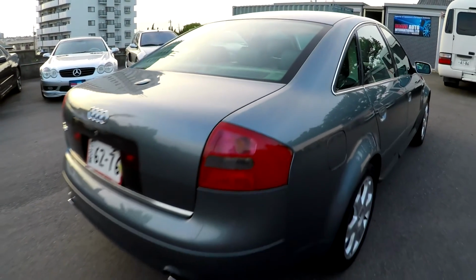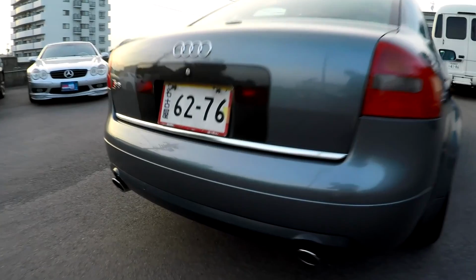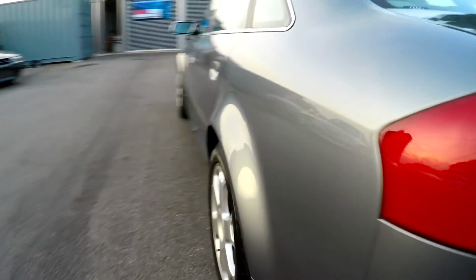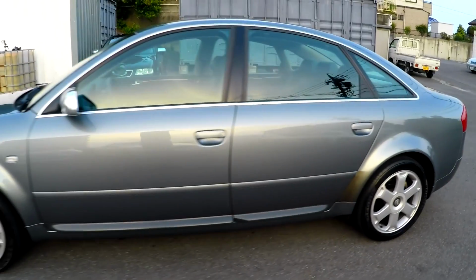Being a garage car, you can tell by the huge duster, it gives it away. It's been a garage car and well looked after. There's your parking sensors down the bottom here. Okay, anyway, one of my favourite cars.